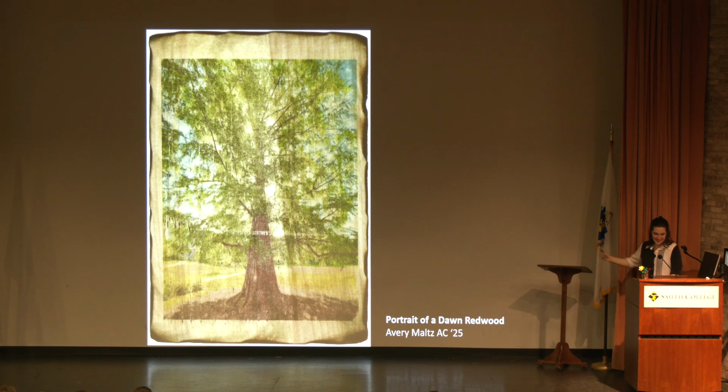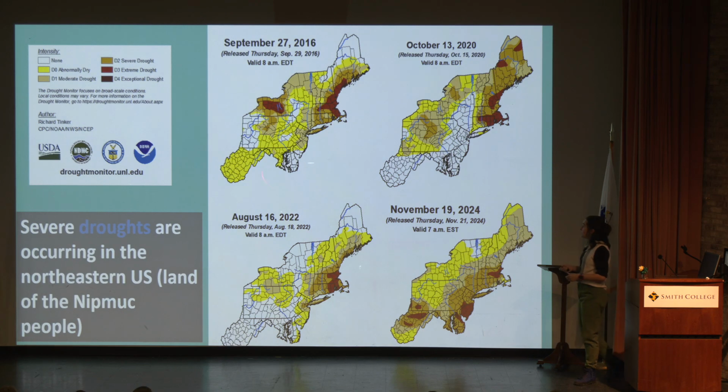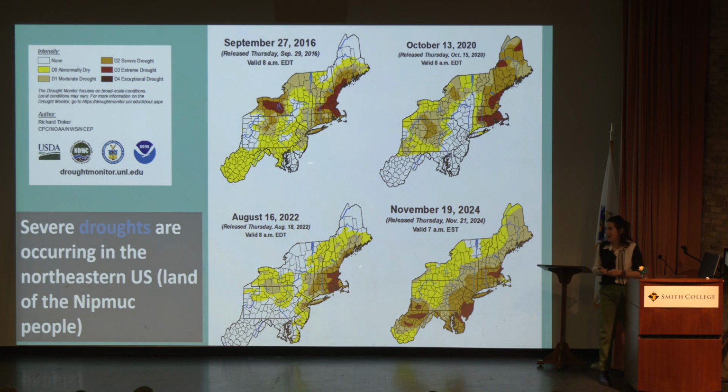All right, this piece is in response to tree mortality in regards to drought. And drought is occurring here in the Northeast. So here are 4 different images from 2016, 2020, 2022, and 2024 by the Drought Monitor, which is a USDA product. It's awesome, if you really like learning about drought, but it's a very cool website, would recommend. And so what you're seeing is, yeah, severe droughts are occurring. If you live here, you kind of know this has been happening almost every other year for the past few years, and it's predicted to get worse.